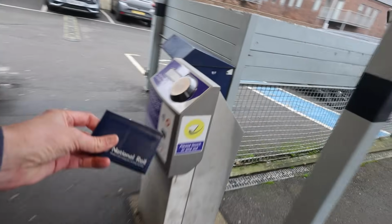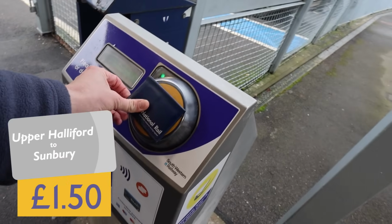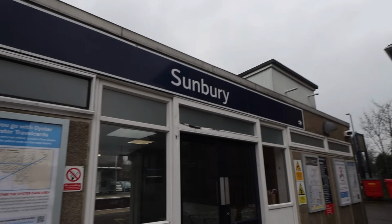Alright, arriving at Sunbury. Beep. I have made it to Sunbury, just tapped out my bank card for my second journey on contactless of the day. Amusingly, I just got chatting to a guy who was like, "You're Geoff, aren't you?" I was like, "Yes, I am." He's like, "Are you doing a thing about the contactless?" "Yes, I am." And they're thrilled because he's a regular commuter from Shepperton into London.